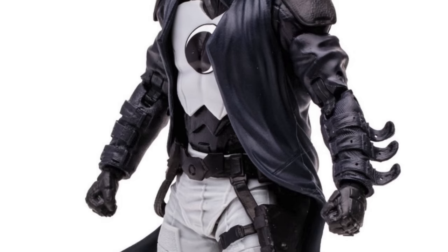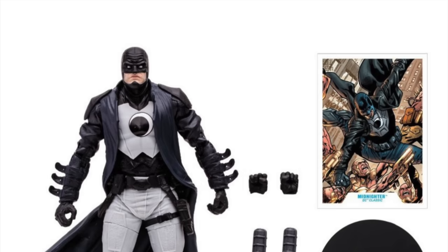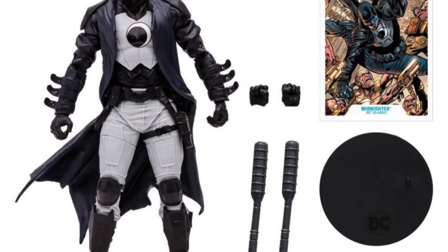Maybe an extra head portrait? Sure. Yeah, I would have totally agreed on that. He does come with his Midnighter batons, right? So you can dish out some justice if need be. You got the card in the stand and whatnot.